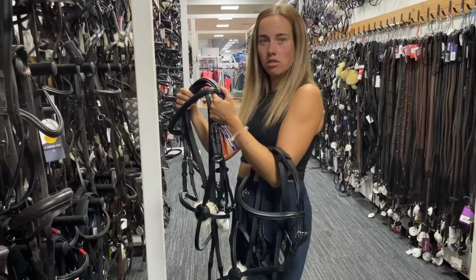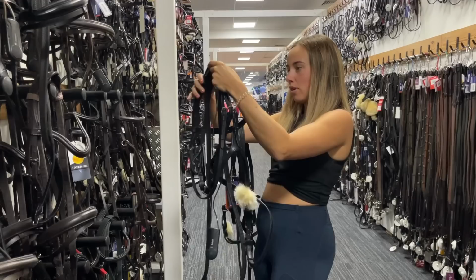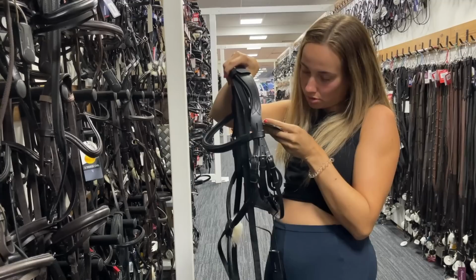I think I might just get this one. So excited to see it on him. I do really like that. Yeah, I really like the fluffy nose piece as well. He's going to look so smart. Is that the right size? Cob. Yeah. I don't think he'll be a full. No, he's so small and delicate. Such a little pea head. Yeah, I really like that headpiece. Yay! I'm happy with this. It looks really nice. Make sure it's cob.